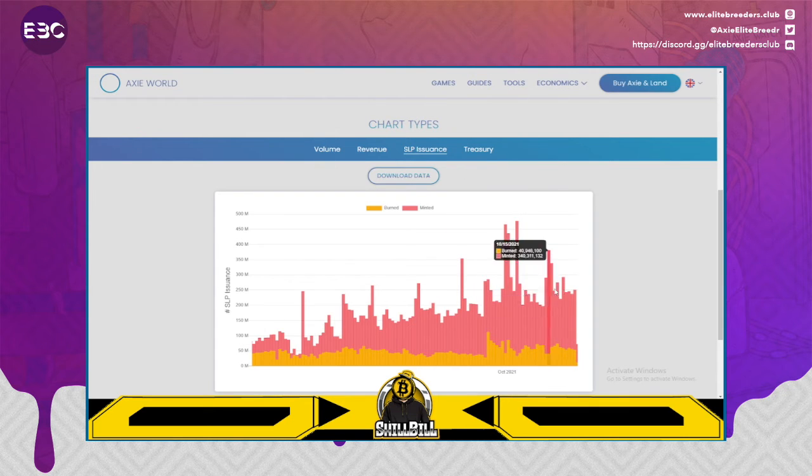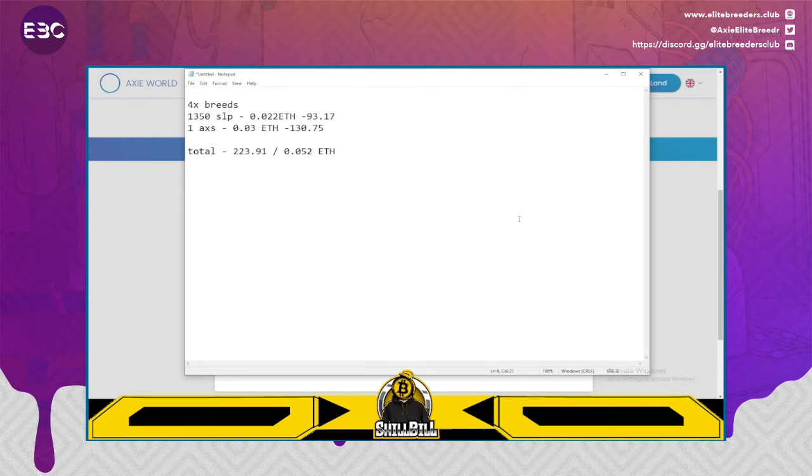So controversial topic, but for the long term, we need less minted and more burned, for the good of the whole community and the whole game, and to keep these scholarships being profitable. It also really pushes people to be breeding a lot better, and probably jump into that next part, which is how much it's currently costing in ETH versus what you're getting for the floor.